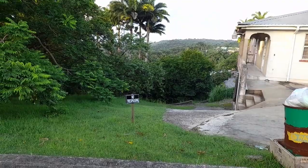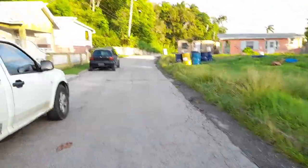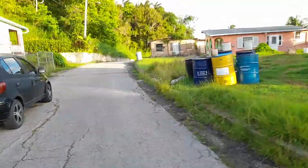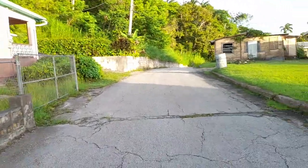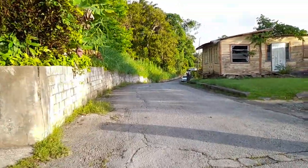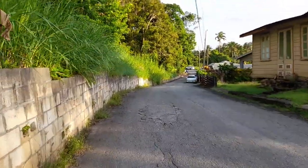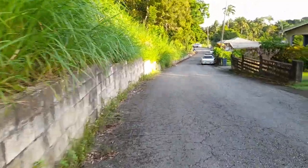Back at the Scotland District behind here and all belonging to the village. And the Vault Road, where my family originated from as well. So the area is referred to as the Vault Road because of the Williams Vault that is in the heart of the village.